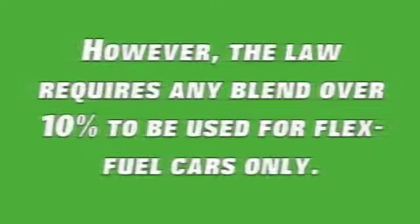Biodiesel has become scarce here because of the problems over the last couple of years, but if you are able to find it, you'll probably find it as a B2, which is 2% biodiesel and 98% petroleum diesel, or a B20 if you're lucky.